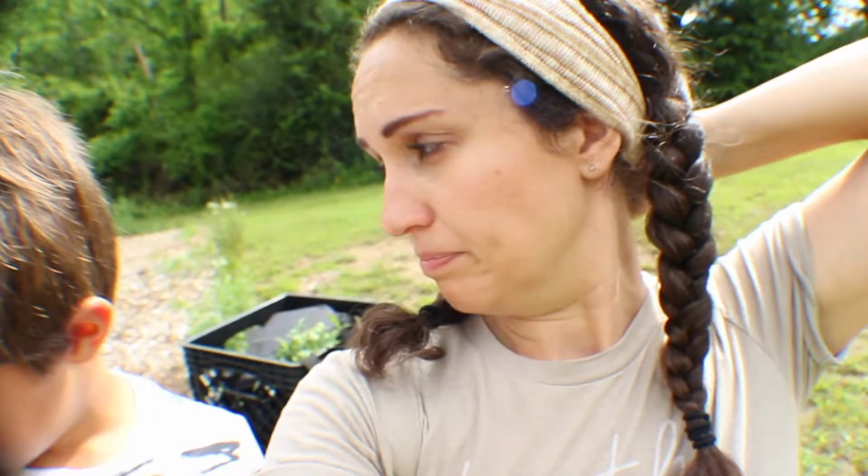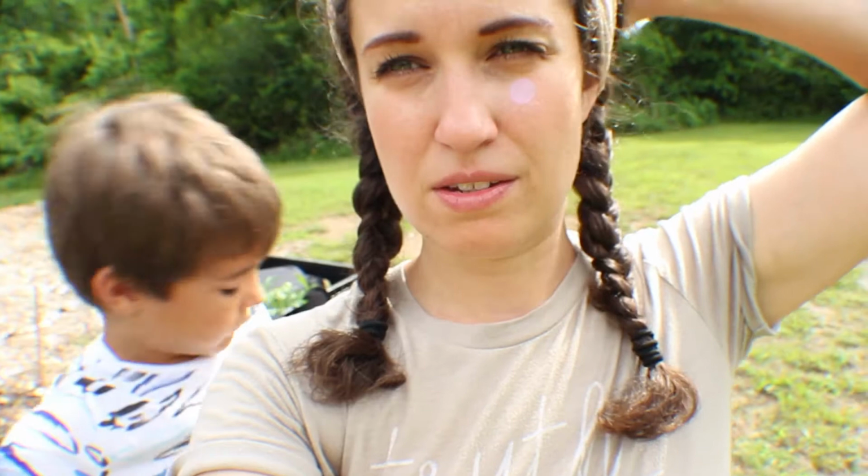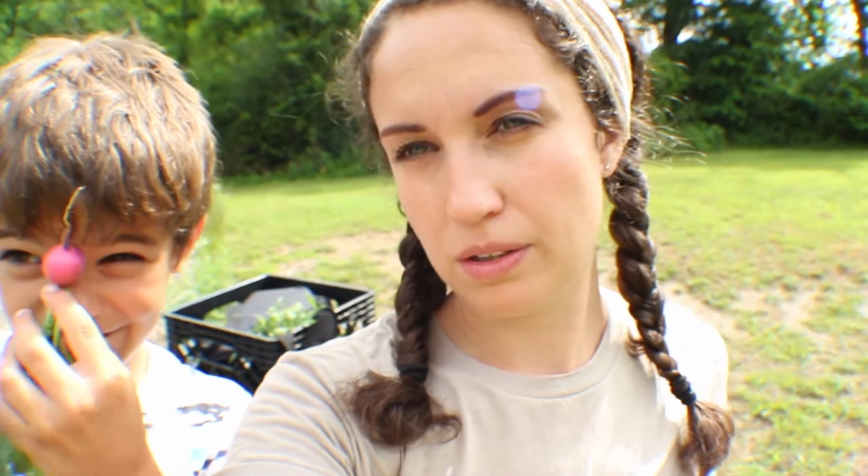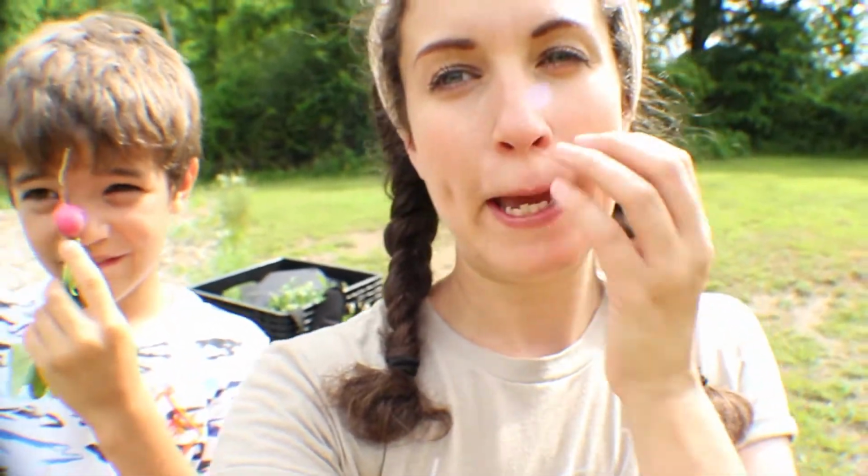Everything we have here I started from seed. So I'm kind of proud of that, but at the same time it presents some challenges. Everything's pretty small. It's not really as flourishing as I would want it to be at this point in June. But yeah, anyway. So we're gonna go ahead and plant some sweet potatoes. You ready, Amanda?